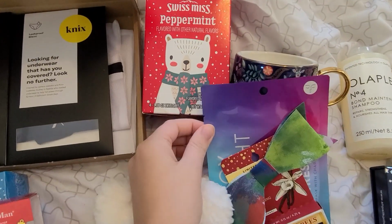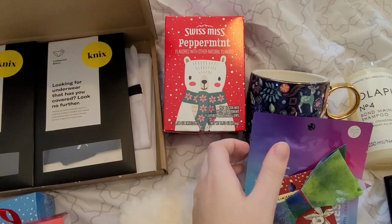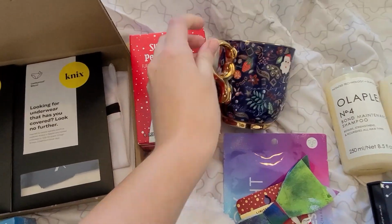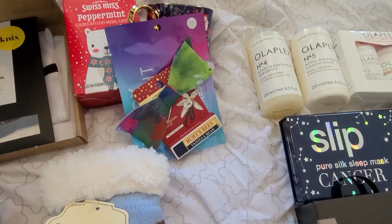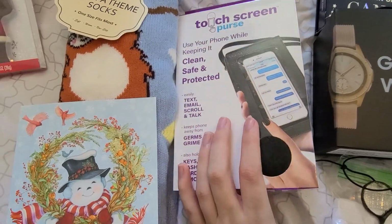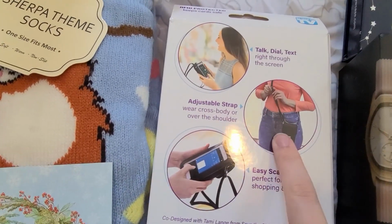These gifts up here are from my friend Mary. She got a Swiss Miss Peppermint and this really cute little mug. It is adorable. Look at that. And then she got a little face mask and chapstick. My other grandma got me this little touch screen purse, so you can put your phone in there and still use it. It's just a cute little purse.